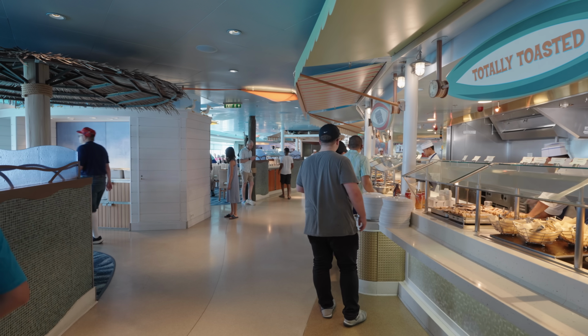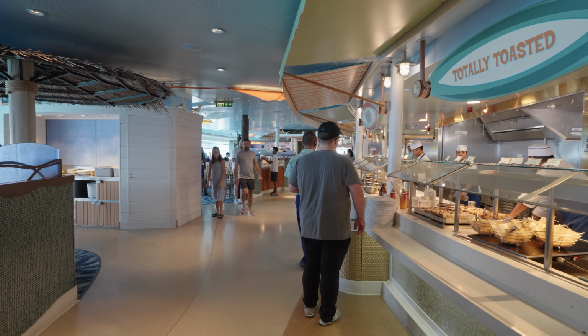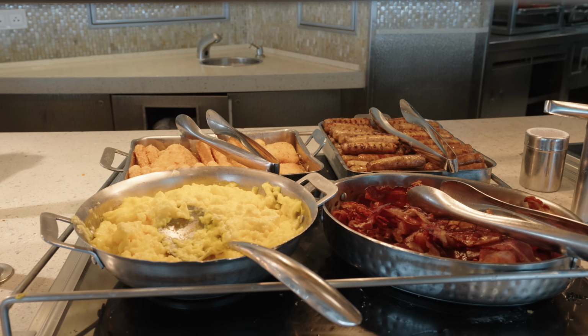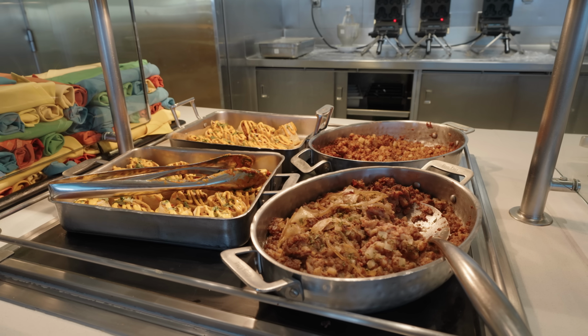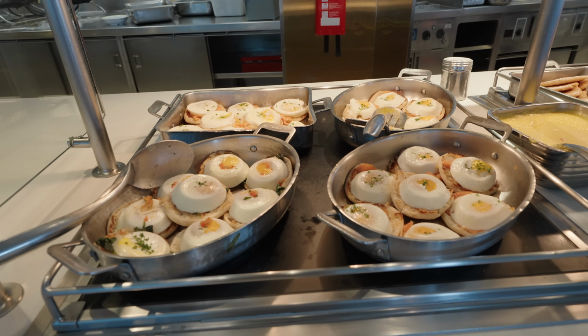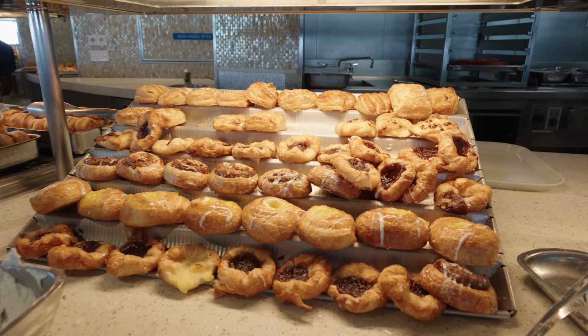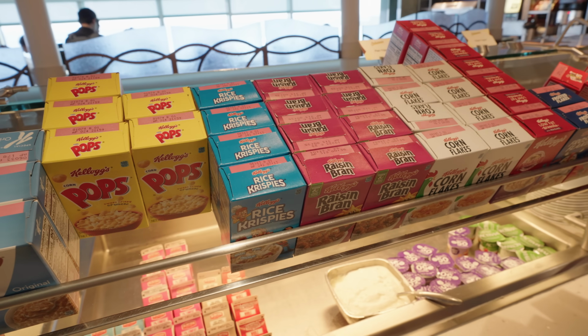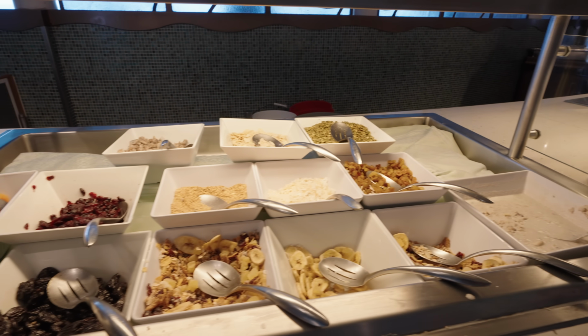Let's show you the buffet, shall we? There's lots of options here in the buffet. It's usually open till about 10:45 in the morning, from early morning. And there's loads of stuff from American breakfast, so all of your scrambled eggs, your bacon, your sausages, all of that jazz. Tons of pastries as well as donuts. Then you've got lots of cereals and yogurts and fruit. There is so much on offer here as well.